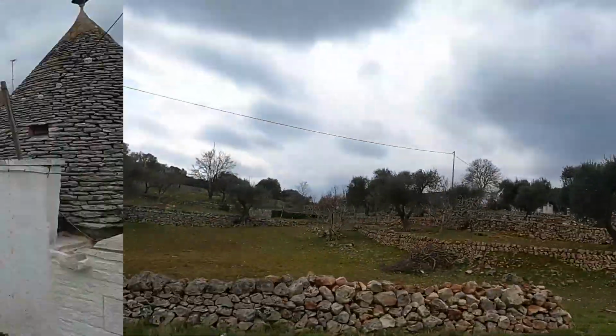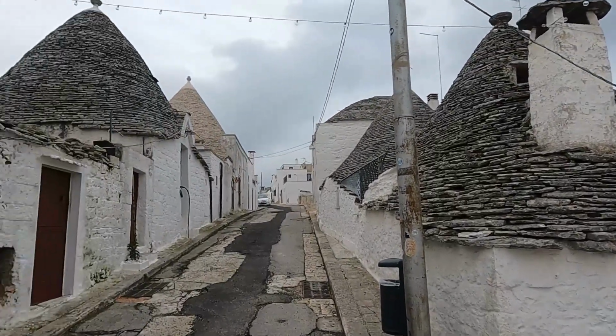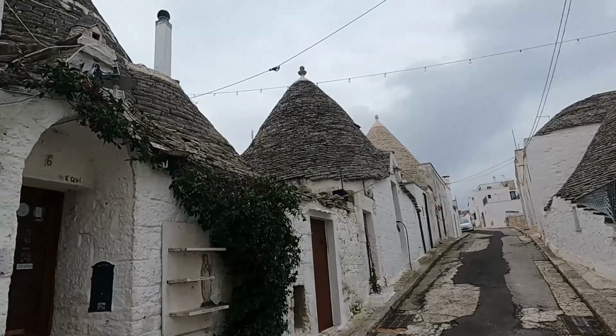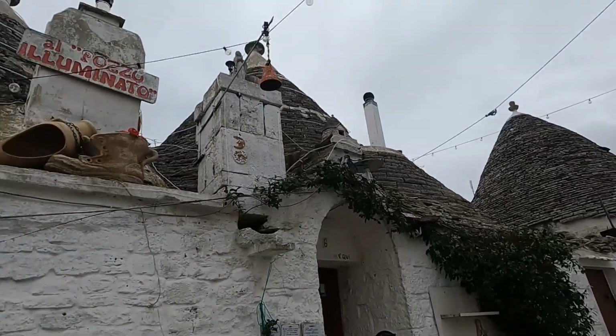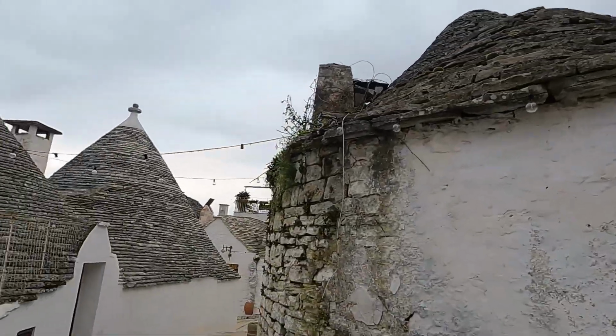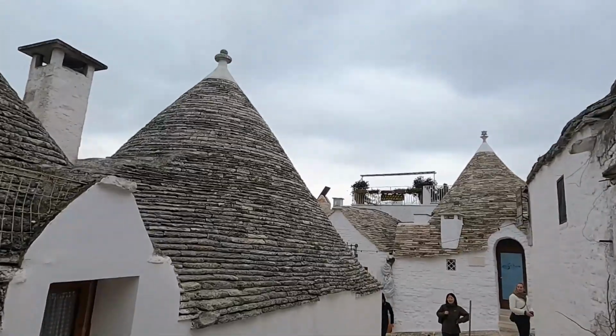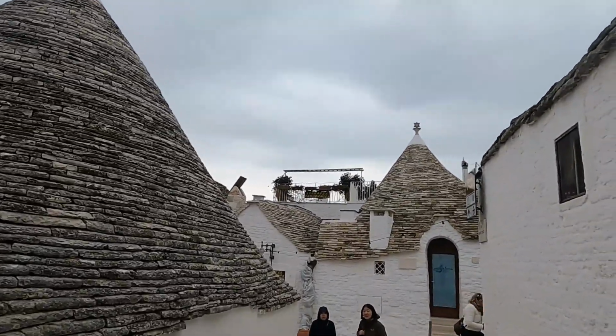They are just small gray slabs of stone piled on top of each other using careful calculation, without any aid of modern tools as well as any adhesive. And they somehow managed to make thousands of stones stand on their own weight and enclose an entire little house simply by the force of gravity alone.